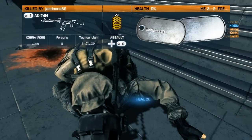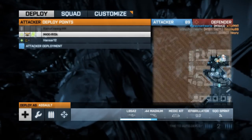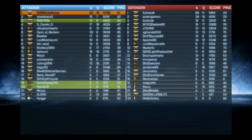Like I said, the ADS spread is very low, so you can fire at the enemies and just be spot on a lot of the time. And as you can see here in the scoreboard, I was pretty much a one-man army. I got twice the amount of points per second and just a lot of kills and so on.